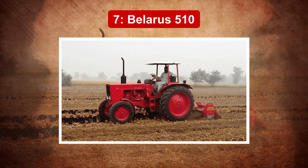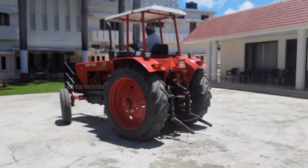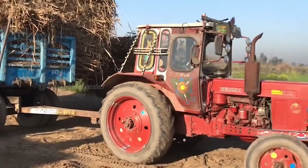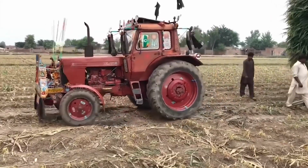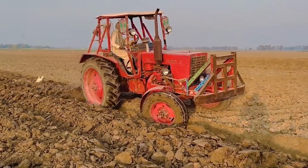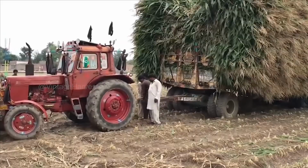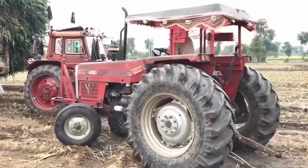Number 7. Belarus 510. We're talking about the Belarus 510, a tractor that wasn't even made in America, but made its way to US soil in the 1900s. It looked like a great deal with its 50 horsepower, Soviet-era simplicity, and cheap price tag. But once it hit the fields, things quickly went downhill. Getting parts was like hunting for a needle in a haystack. And good luck figuring out the cryptic manuals that seemed to be written in a language all their own.